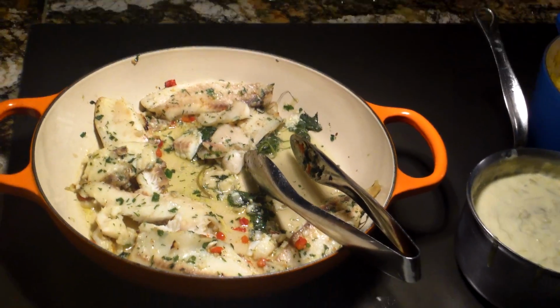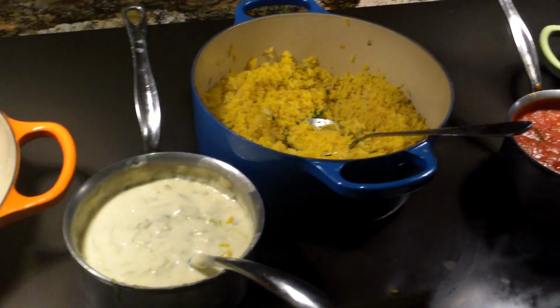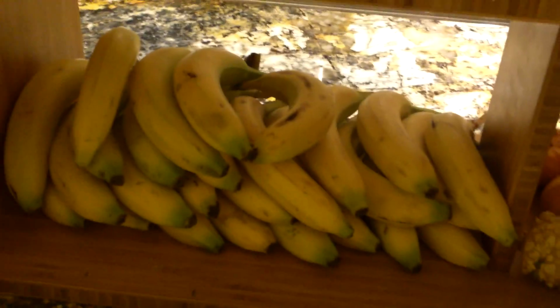Okay, so where were we? Cape Canensis with sauteed spinach, fine. This was all absolutely fine. Nothing outstanding, but it was fine. Except for those steamed vegetables. They were really very plain. You can grab some bananas here and have some breakfast tomorrow. You shouldn't do that, but whatever.